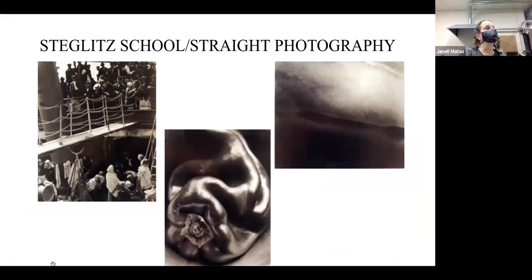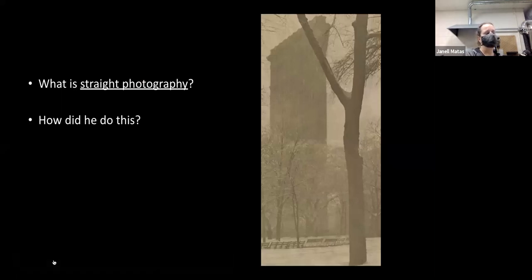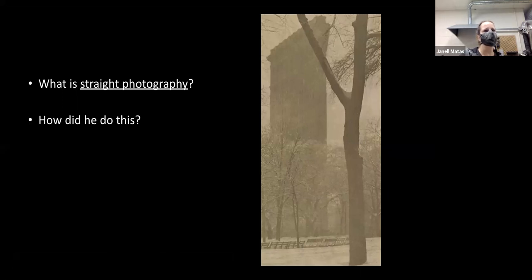Okay, so the last piece of photography that we're going to look at today is Stieglitz's school, or what we call straight photography. This is a later artist. So straight photography, does anyone know what that term means? Does anyone take photography? Does anyone know what straight photography means?